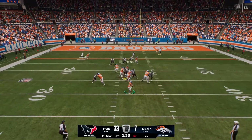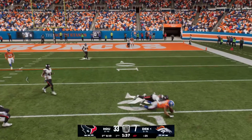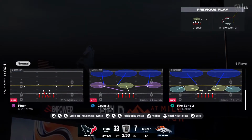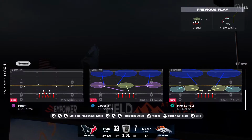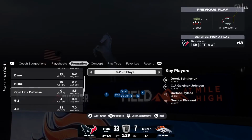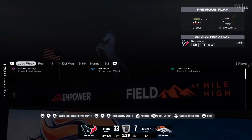They'll go play action with Nix. Quick hitter here, it's complete. It'll go as a gain of 4, and that will bring up 2nd down. 2nd and 6 at the 17-yard line.